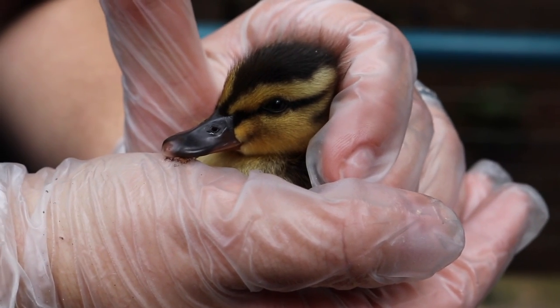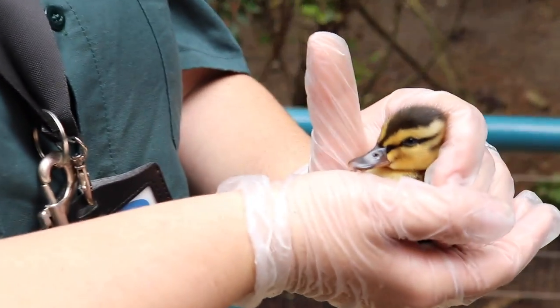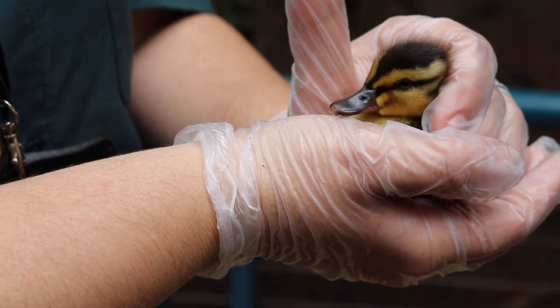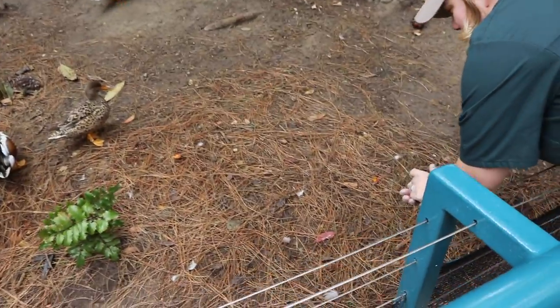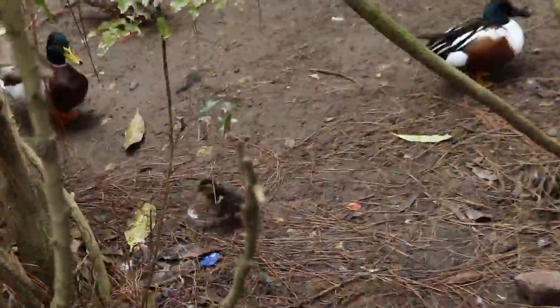Did you just find him? His mom and his six siblings are around here somewhere. He just got separated and people have been trying to catch him. Oh no. Because he's cute and they're concerned and I'm concerned too. I try to catch the baby duck. I know, who doesn't want to hold a baby duck? Right? However. All right, so we're going to let this little duck go and see if it's going to find its mom. You can hear him cheeping already.